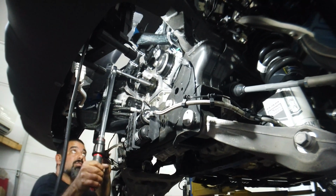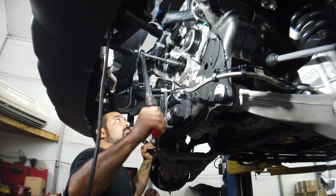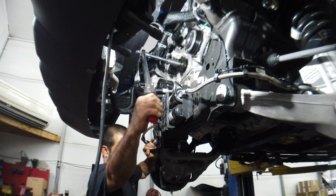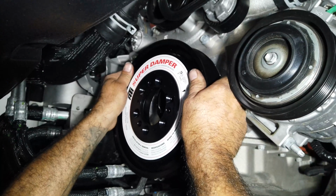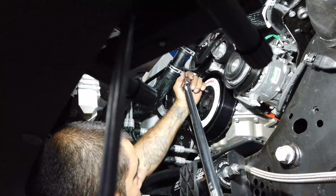A new crank bolt will also help hold everything in place. It has to be torqued to an incredible 239 pounds. Then the damper can be bolted up to the hub along with the new accessory drive pulley, and we're ready to start putting things together.